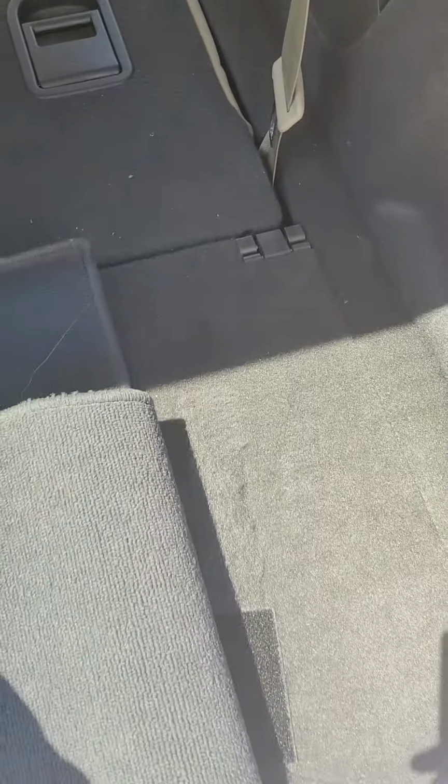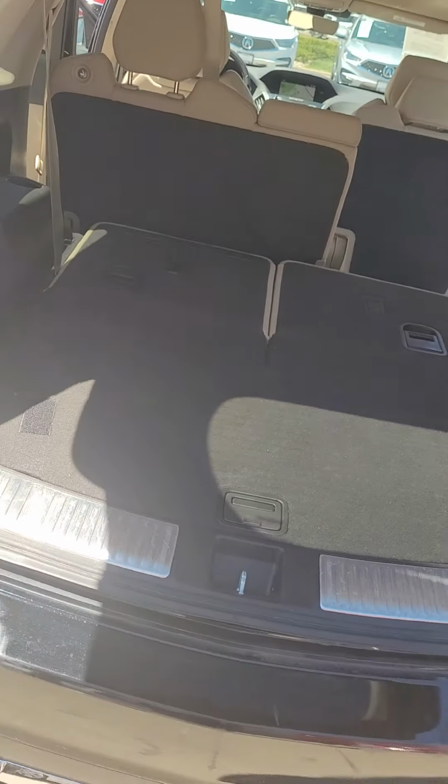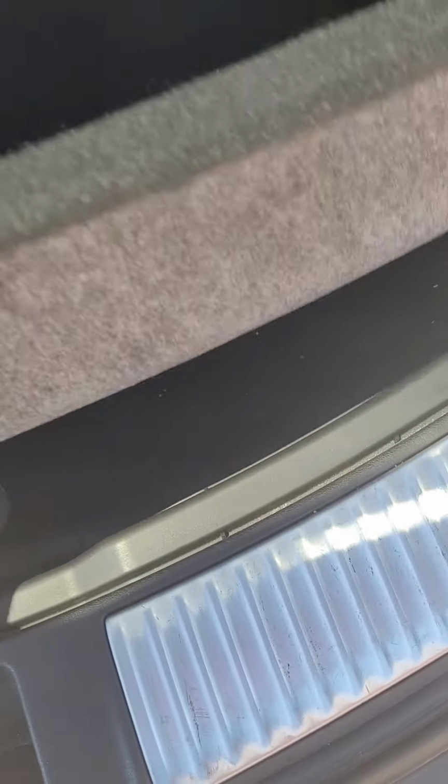You pull and push that at the same time, and it's completely flush. You can do it with both sides as well. And as you can see, completely flush. You do also have extra space right here, and it will stay exactly where you put it. The spare tire is right underneath there with all the parts that you need right there.